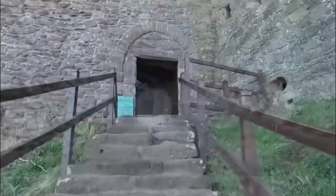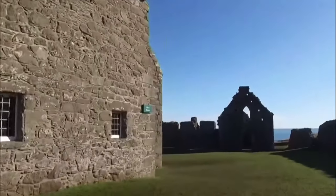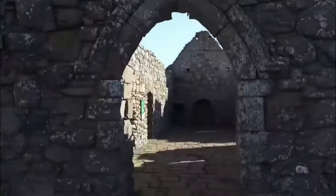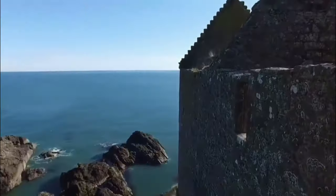Number 19. Dunottar Castle. Perched atop a rocky headland overlooking the North Sea, Dunottar Castle is a breathtaking medieval fortress that epitomizes the rugged beauty of Scotland's coastline. This iconic castle, with its dramatic clifftop location and rich history, offers visitors the opportunity to explore its well-preserved ruins, learn about its pivotal role in Scottish history, and soak in the stunning coastal vistas that surround it.